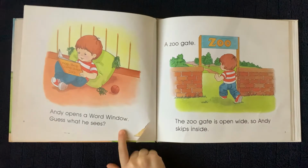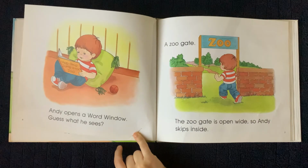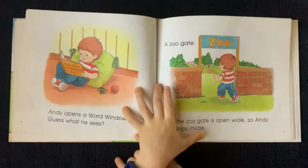Andy opens a word window. Guess what he sees? A zoo gate. The zoo gate is open wide, so Andy skips inside.